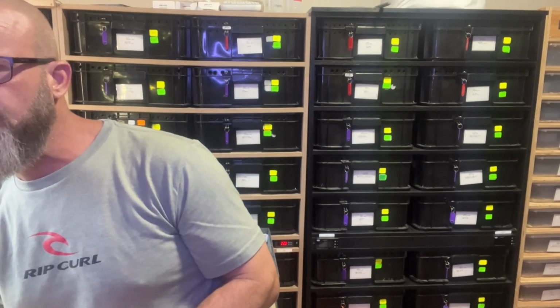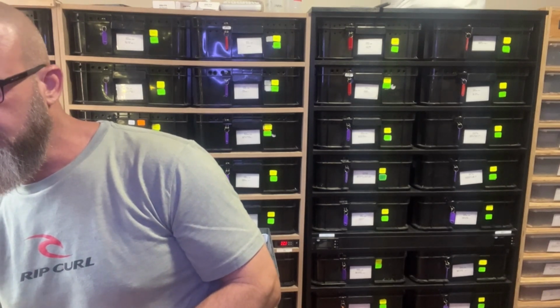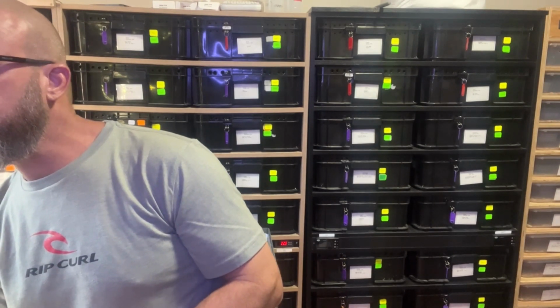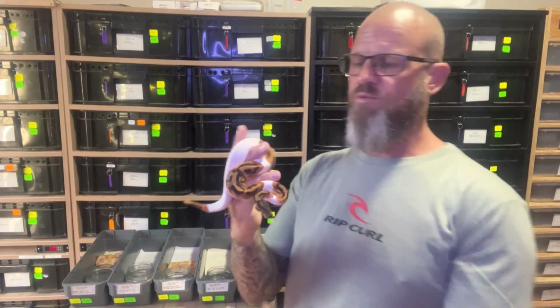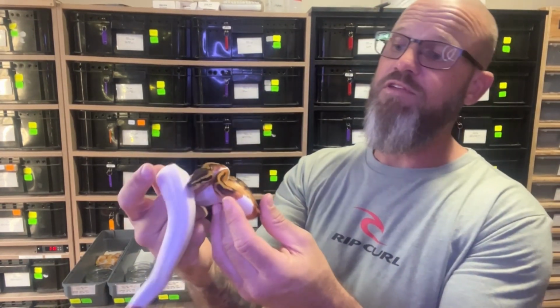I just want to check quickly to make sure. Pard, actually we got 2 males. Okay, so these 2 males, and we've got about 6 females, so they'll have 2 females each, 3 females each.